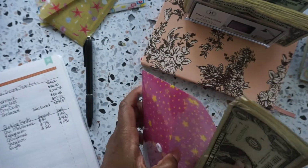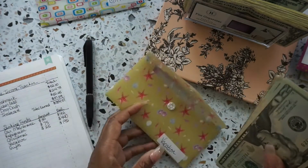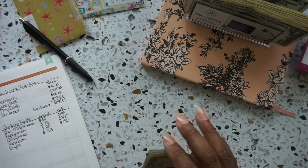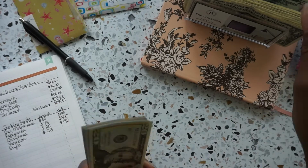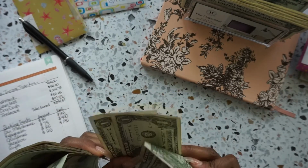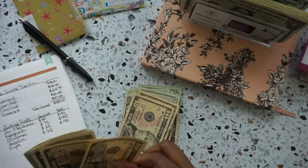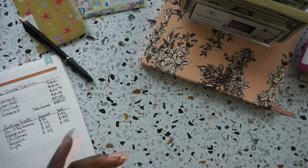Okay. Next up will be vacation. And vacation is getting $25 as well. I may need to bump this up because a friend of mine wants to go on a trip in November. So I need to figure out a dollar amount, and I might need to increase that. So 25, I'm gonna do 20 and 5. So now we have 95.